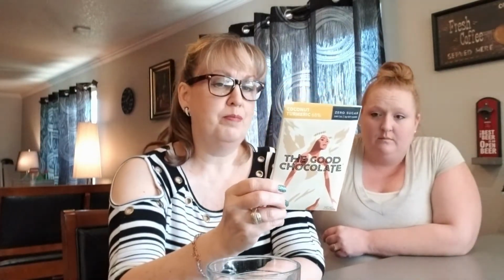One thing that I noticed looking at the back label, which was really cool, is this whole bar is 2 servings. So you can eat an entire half of the bar, and this is a 2.5 ounce bar. And per serving, it's only 124 calories for a whole half a bar. Yeah, that's amazing. That's awesome. And 3 net carbs, like she was saying. Oh no, per whole bar. So it's only 1.5 carbs if you eat half a bar, so 1 serving.